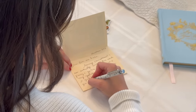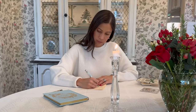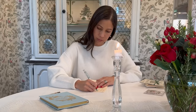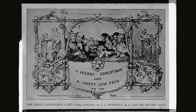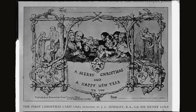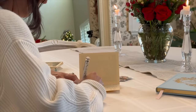It was rude in Victorian England to not respond to each letter you received, so he came up with a brilliant idea. He asked his artist friend, J.C. Horsley, to create an illustration. A triptych showing a family at a table celebrating the holiday, flanked by images of people helping the poor. And he had 1,000 copies made by a London printer.